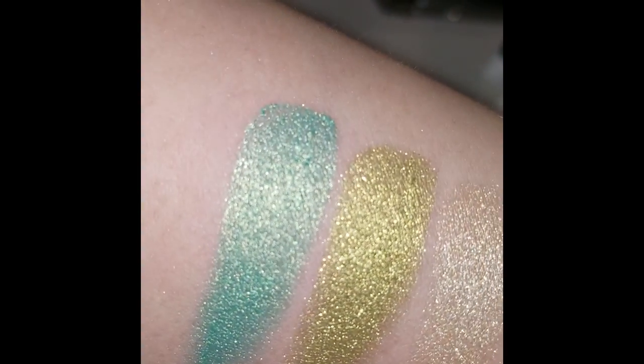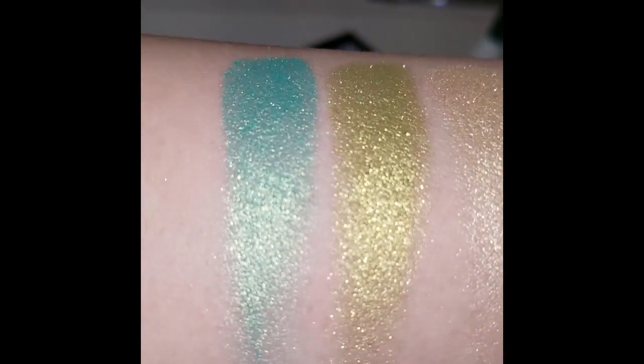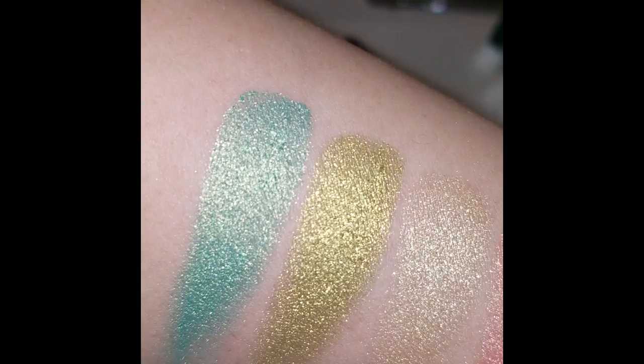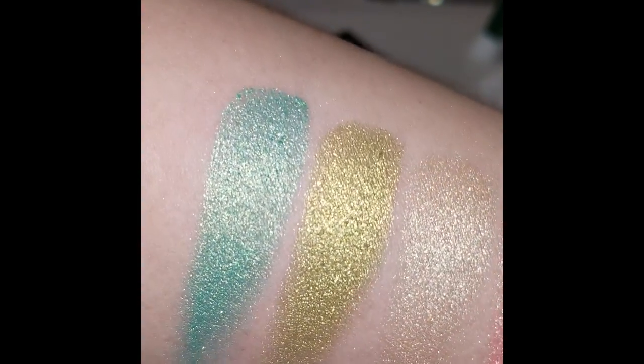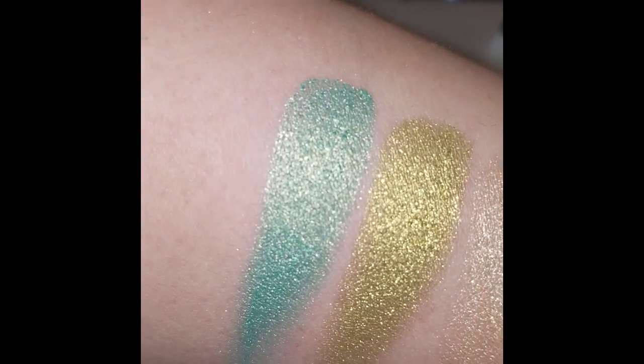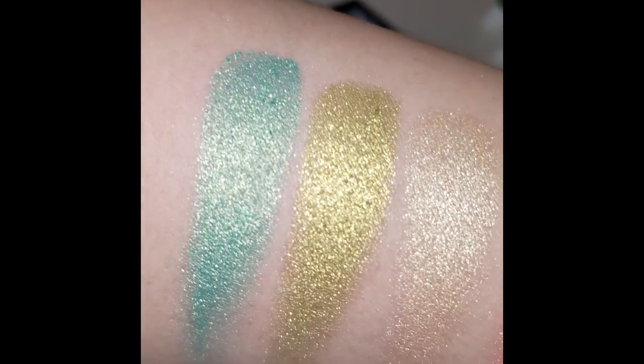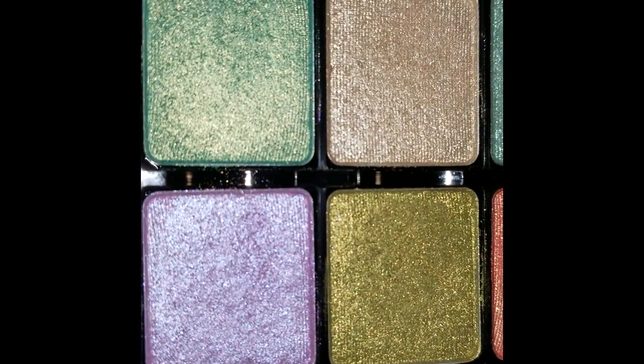Okay, so I saved these two for last. I find them to be the easiest to get full pigmentation in one quick swatch. That was just lightly pressing into the pans, you know what I mean? And they are just divine. And that is those two greens.